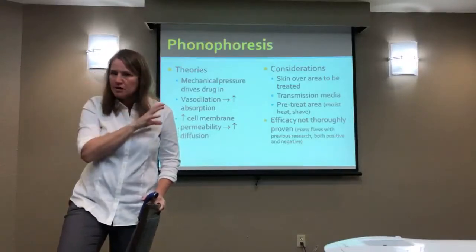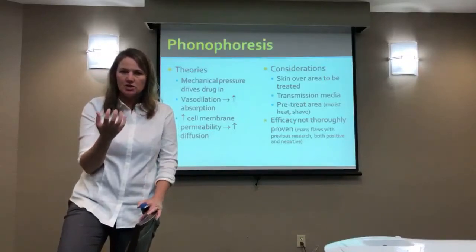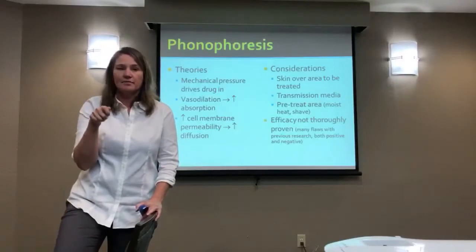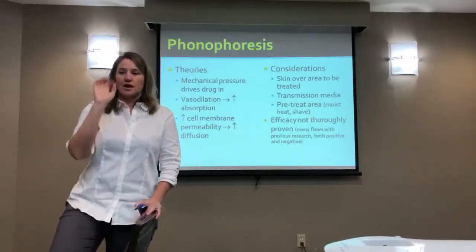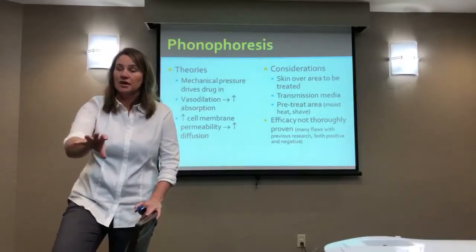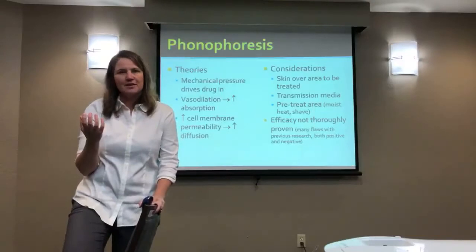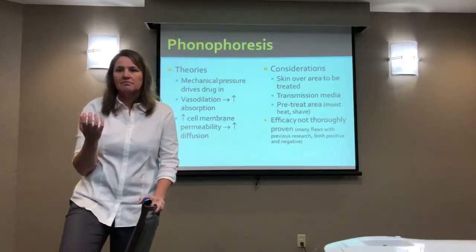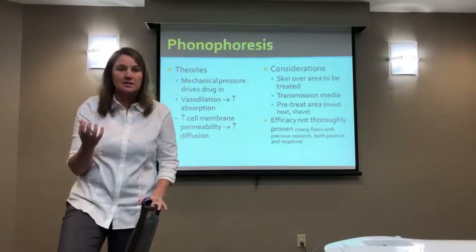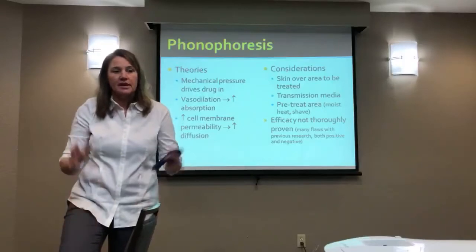Phonophoresis is similar to iontophoresis that we talked about. It's basically taking a topical medication that's capable of passing into your skin and ultrasounding over top of it. The theory is to try to get that drug to pass the skin and get to your target. So again, from a research perspective, I do agree that there's very limited evidence. I have not seen any evidence that backs it up very well, but I haven't studied every single one of them.